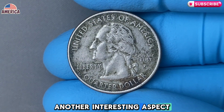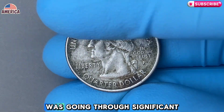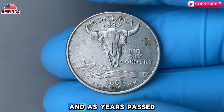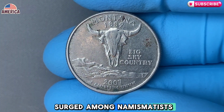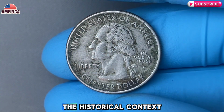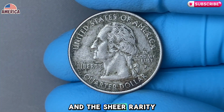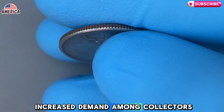Another interesting aspect is that this quarter was released during a time when the American economy was going through significant changes, and as years passed, interest in state quarters surged among numismatists. The combination of Montana's symbolic design, the historical context, and the sheer rarity of uncirculated or error coins has led to an increased demand among collectors.